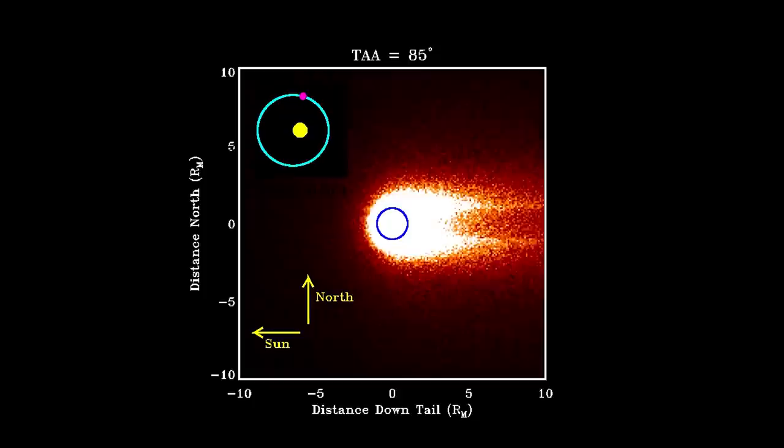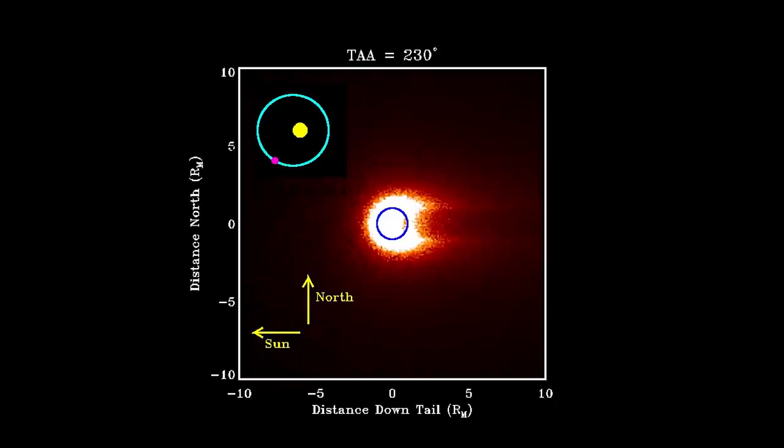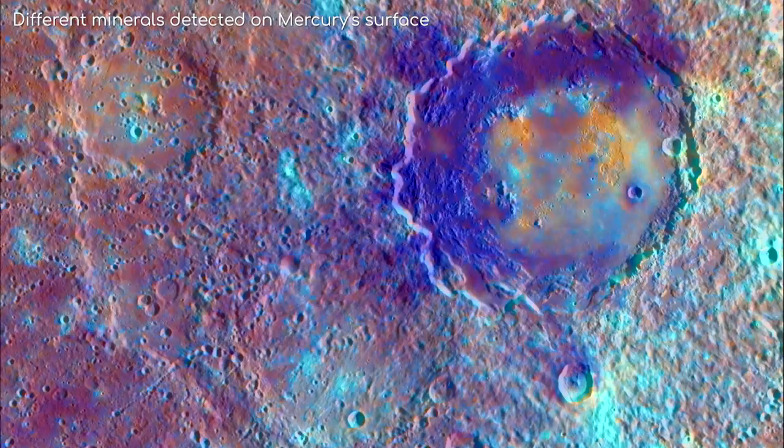Now, Mercury doesn't have an atmosphere per se, rather an exosphere, or an extremely tenuous atmosphere. It is so thin that the particles within it don't interact with each other. But what MESSENGER found out about this exosphere's relationship to the surface really surprised scientists.